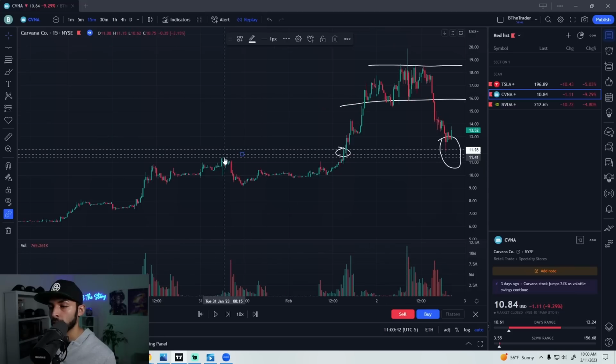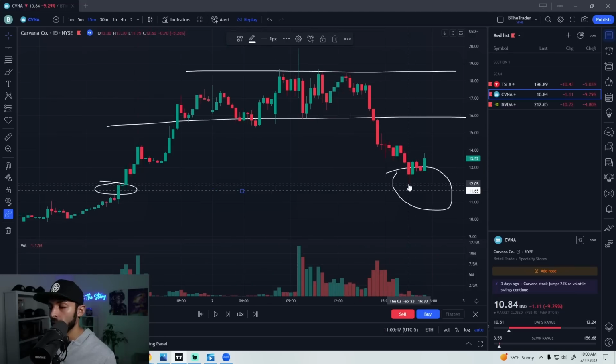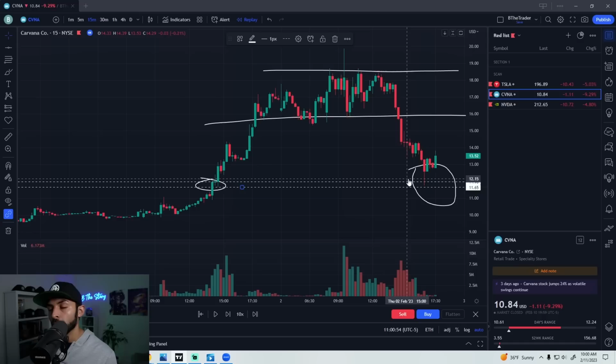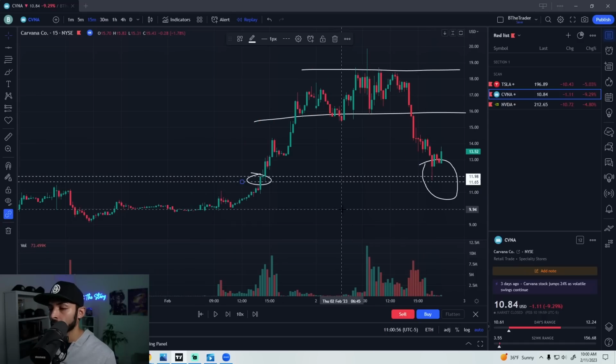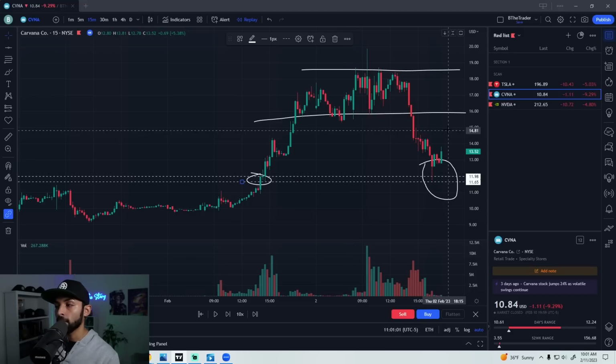You zoom out, there's definitely resistance that is now acting as support. We zoom in. If you get in right here at 12, you risk 11.50, let's say 50 cents. That's a major risk reward. If you did not risk that and you got in at 12 and you risked 10, that's still good risk reward. You're risking $2 to make 13, 14, 15, 16. That is great risk reward still. And if it continues to go to 17, 18, the higher resistance, you are in a good position. This is what I want you to see.